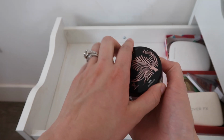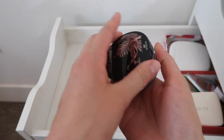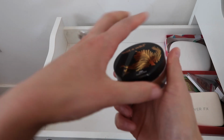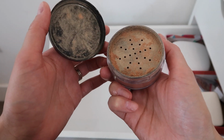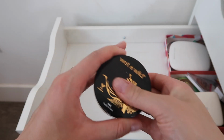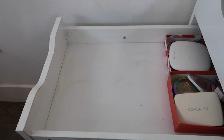This one in You Glow Girl, I think is... I don't need to keep that. This is a little bit more icy. And then Hustle and Glow, let's see. Can't even remember. I like it, but I like other things too. So let's declutter that one. I can pass that along super easily.